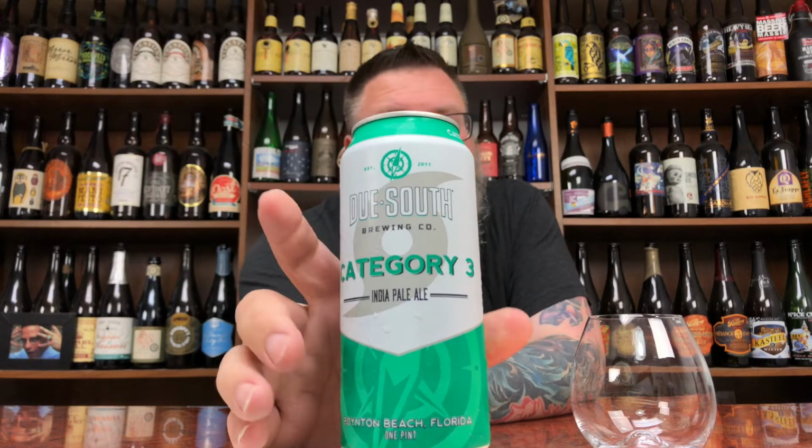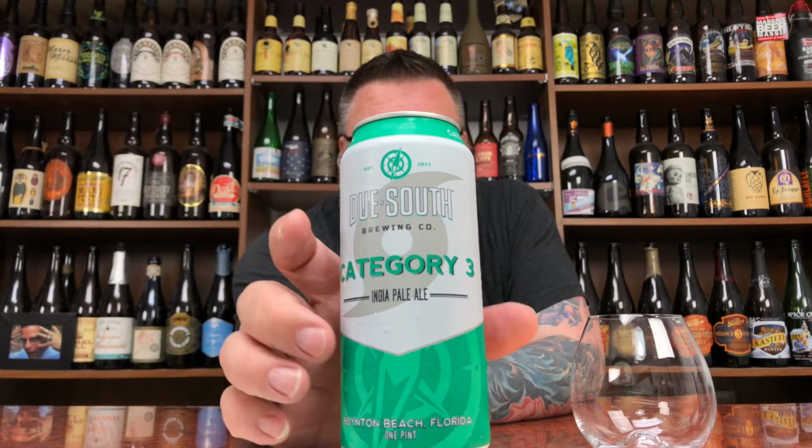give it a whirl. What does it say on here? Due South Brewing Category 3 India Pale Ale, Boynton Beach, Florida. Columbus, Centennial, Chinook, and Cascade. A whole bunch of C's going on. 6.1% done and done. This was canned on 3/20. It is 3/14. A couple days before my wedding. How about that stuff?